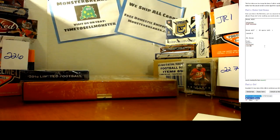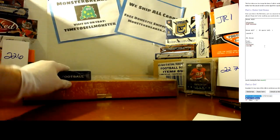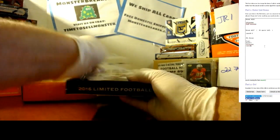Seems like these boxes are running in pairs. Bills in the first box. Chargers in another one, Niners in this one. Uh, 16 limited.